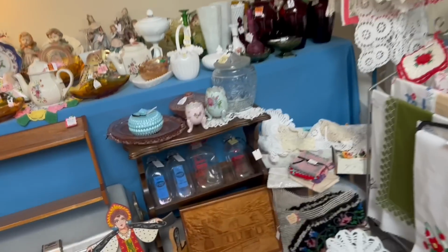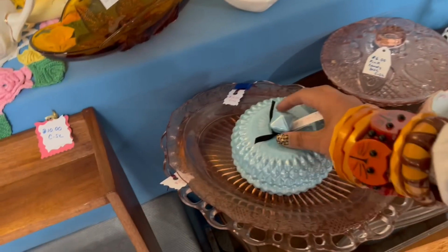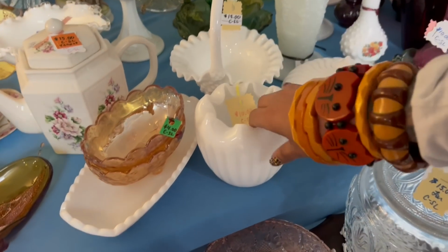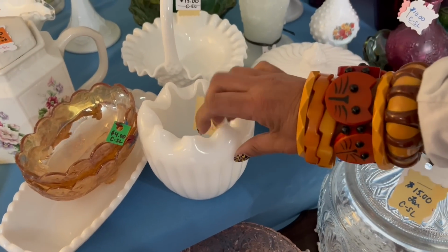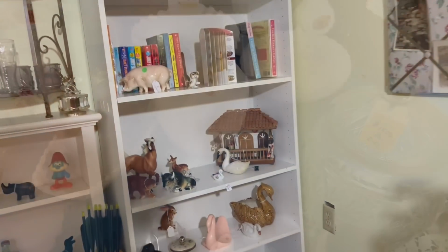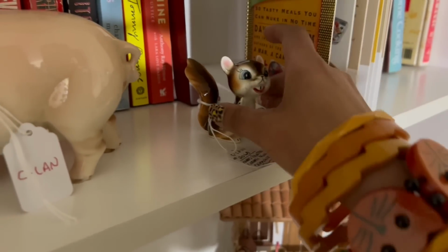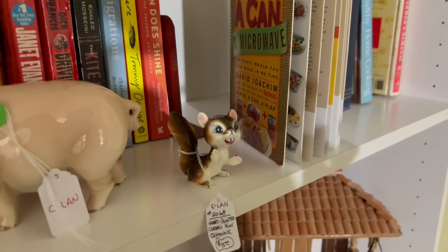What? It's not what I thought it was at all. I got really excited from afar. I thought it was gonna be glass coming up the stairs there. This is really pretty, but I don't think it's what I want it to be. What is this funny squirrel back here? $15. Always so fabulous. That's about retail though.